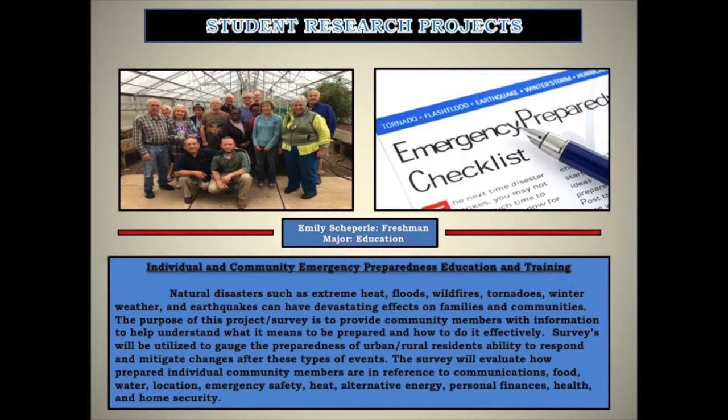Emily, the new incoming freshman, is working on emergency preparedness education and training. She's currently doing surveys on people to see how prepared they would be or how they would be able to respond if a natural disaster or some acute traumatic event happened, and also a chronic event such as a drought, and how that would impact food production, food prices, the economy, etc. So we're in the nascent stages of this.